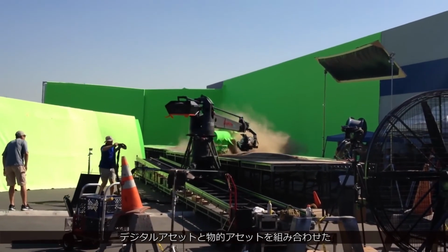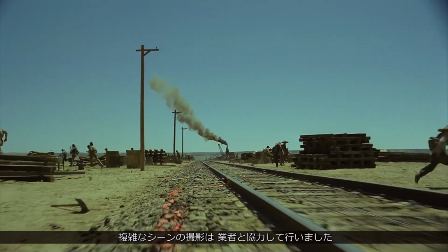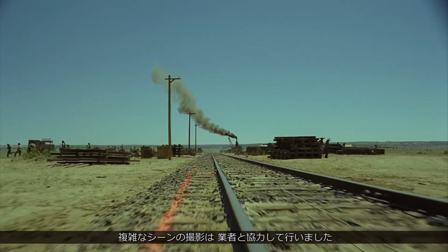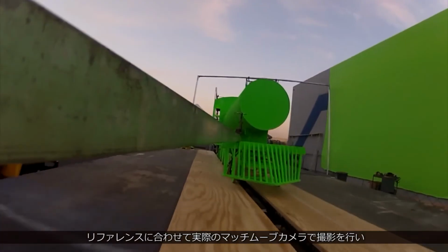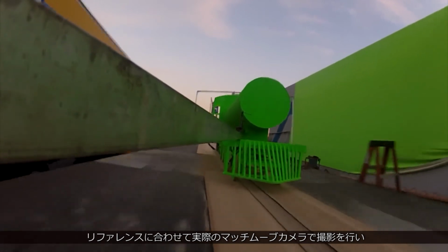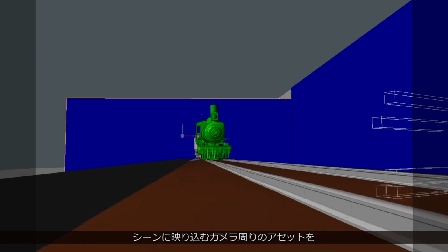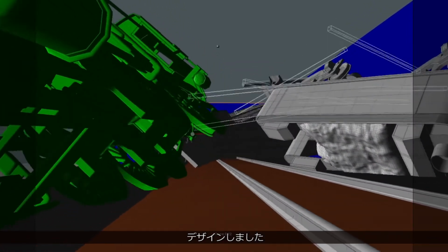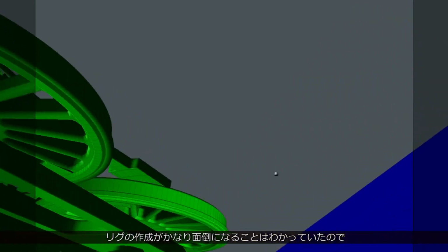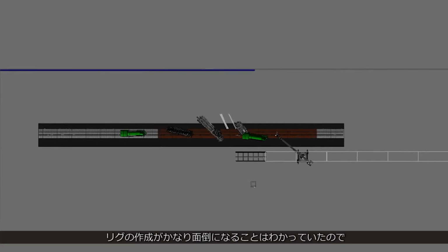We were working with our vendor, and they had shot a complicated scene that was a combination of digital and physical assets. As part of our MODO pipeline, we had an actual match move camera that is matched to the reference photography. And so we brought that into MODO. And then we start designing a set around that camera and what's supposed to be happening in the scene. So we knew it was going to be a very complicated engineering scene to do this rig.